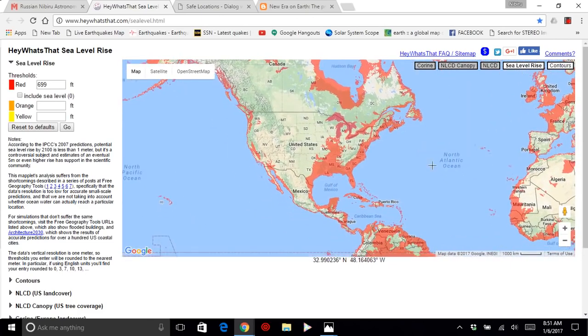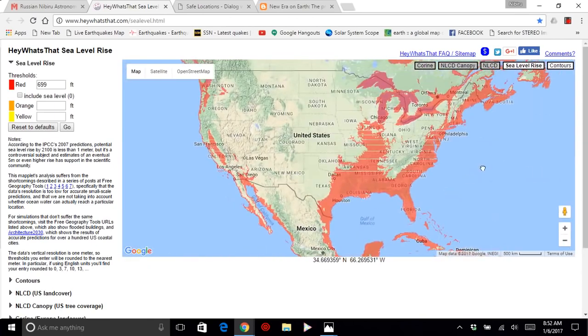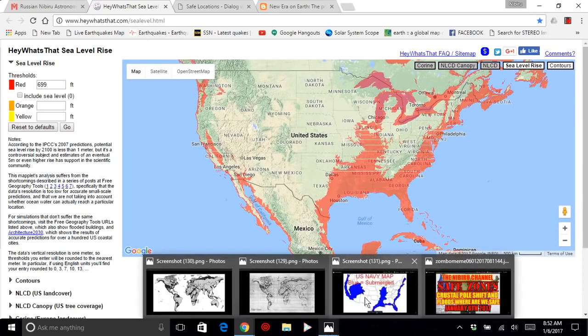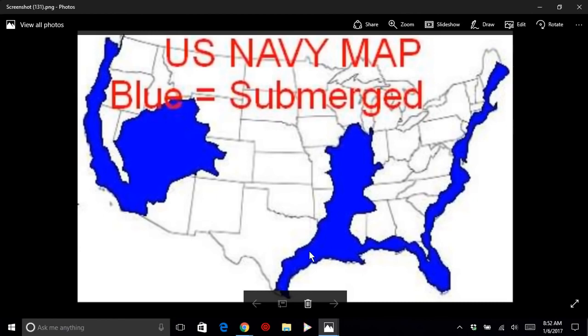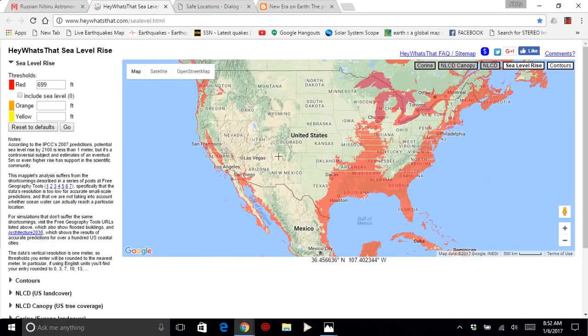But moving to the U.S. naval map and Edgar Cayce's map, you can see here that it's pretty close to what that map depicts. And I'll just flash it back and forth. And you could see the Mississippi. Well, that would literally turn into a massive lake. Most of the East Coast, Florida, gone. West Coast of the United States, gone. Underwater. But flicking back to the flood simulation, this is about as close as I can get it. And this was a 700-foot rise in sea level.